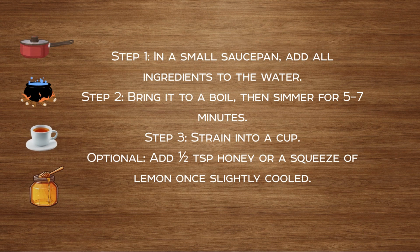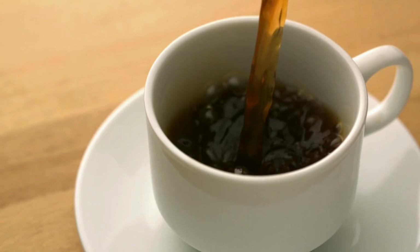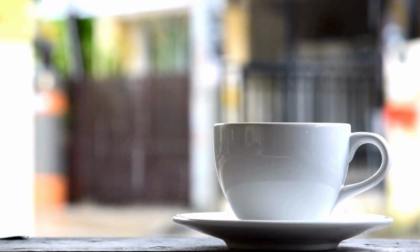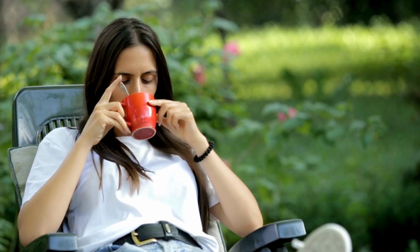Optional, add half a teaspoon honey or a squeeze of lemon once slightly cooled, and there you have it, your ancient fat-burning elixir. You can drink this first thing in the morning to wake up your digestion, or at night before bed to boost overnight fat burn. Try it for just 7 days and you'll notice less bloating, more energy, better digestion, and a flatter belly. It's safe, natural, and best of all, it tastes amazing.